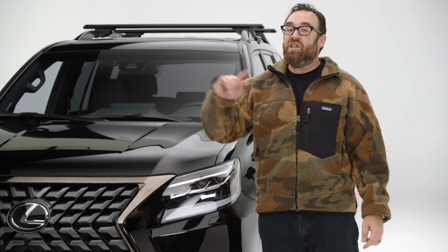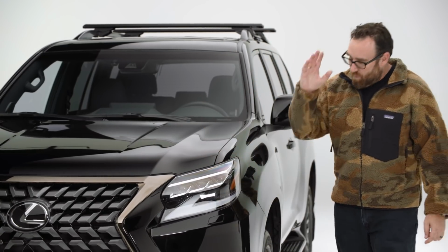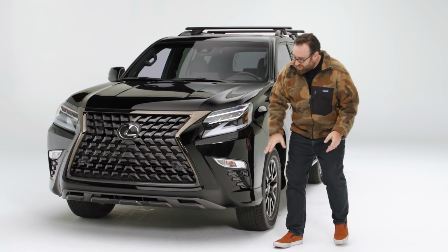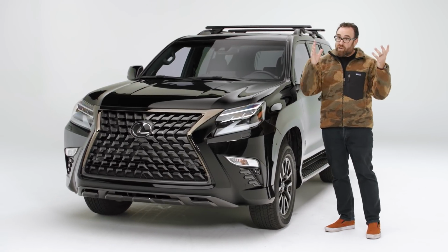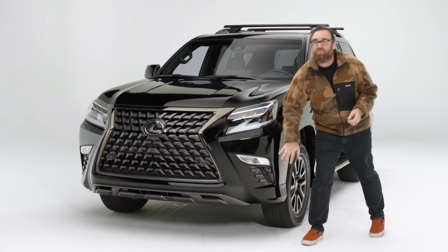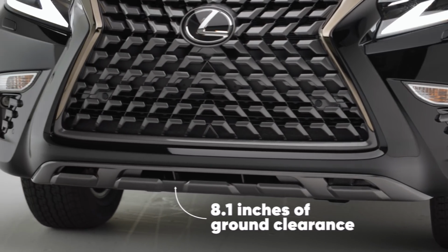And remember, it didn't used to look like this. This is relatively new. My biggest problem with it though, when it comes to the GX is because the grille is so big, there's all this unnecessary body stuff down here. And if you really go off-roading, and by the way, people that buy GXs do really go off-roading, you're gonna smash and bash all this stuff down here up. What's the solution? You get a different body kit for it, and people do that.